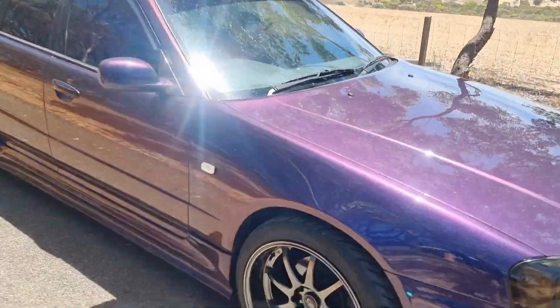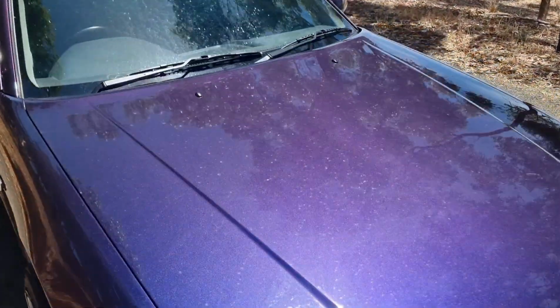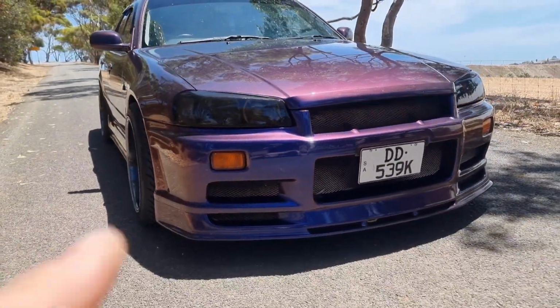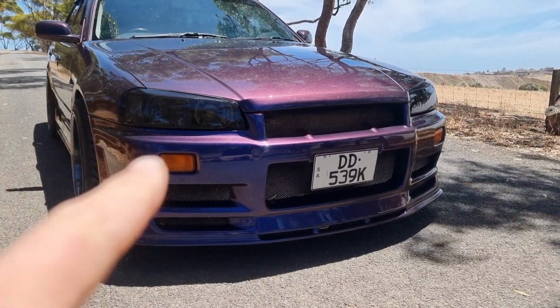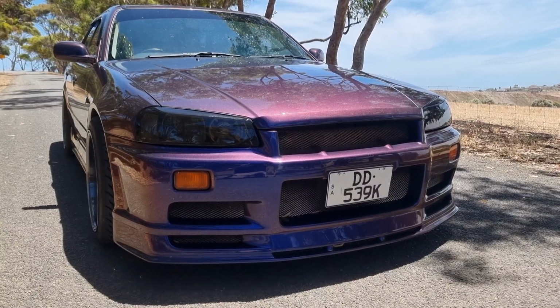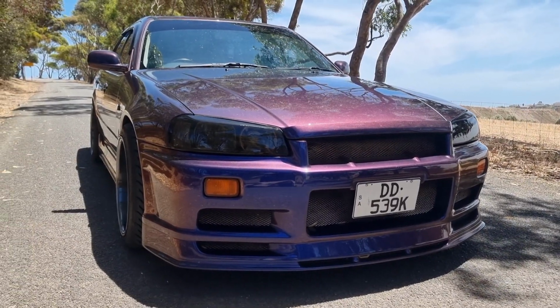There's a good purple there. I'll go park it around the corner and see if I can get the bronze flip. I did tint the headlights, so between the headlights being tinted and the windows tinted, this thing is a nightmare to drive at night. But it doesn't come out very often.